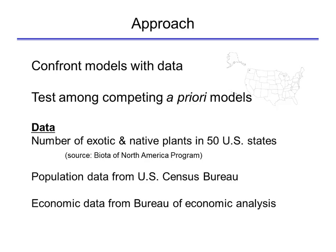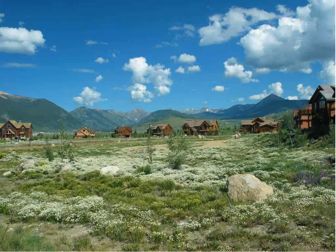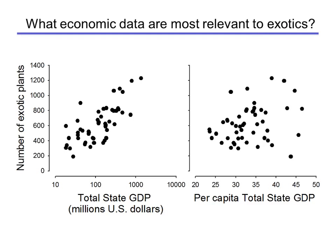So initially what we wanted to ask is, if we look at the relationship between the number of exotic plants, population size, and economic data, do we see any sort of relationship? In asking these questions, we also want to think about what estimates of economic activity might be very important in driving invasions. Certain aspects of economic activity might be strongly linked to invasions, such as those associated with disturbance to the landscape and the importation of propagules. For example, economic activity associated with real estate development might be very strongly linked to invasive species. As a first stab at understanding the relationship between economic activity and the number of exotic plants, we first looked at the relationship between total state gross domestic product and the number of exotic plants, and you see this nice positive relationship.